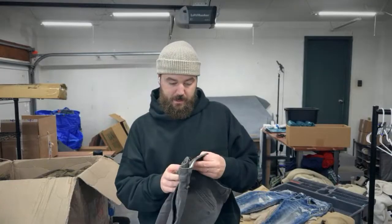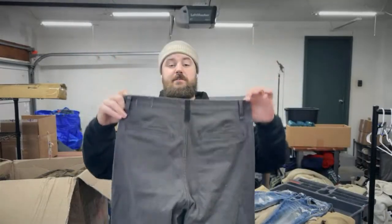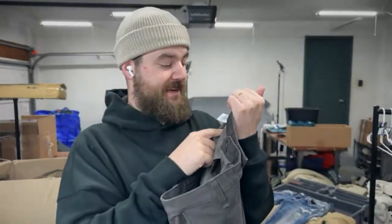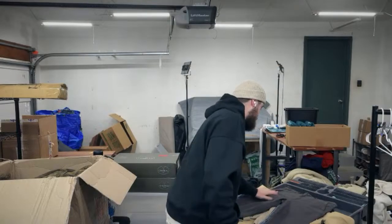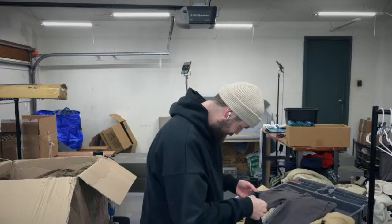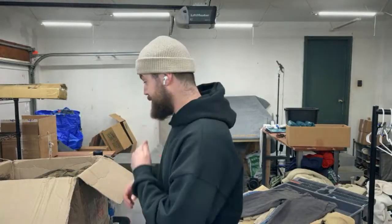All right, what do we have here? Got some Rag & Bone men's chino pants. Probably not something I would be super stoked to find out in the wild, but if wholesale delivered to my door at the right price, I'm not going to complain. Does look like there's a little oil stain on that. It's a little bit of a bummer. It happens. We all miss stuff every now and then.